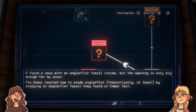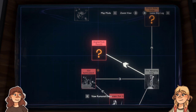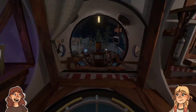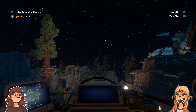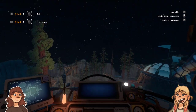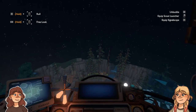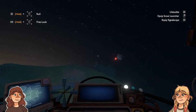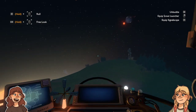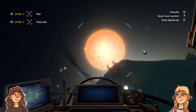Found a cave with an anglerfish fossil inside, but the opening is only big enough for my scout. The Nomai learned how to evade anglerfish, theoretically at least, by studying an anglerfish fossil they found on Ember Twin. How do they learn how to evade it? Just from the bones, I wonder. Also, wouldn't evading it just be not running into it? I guess they chase you. Right, yeah, I mean... But essentially, I mean... Yeah.